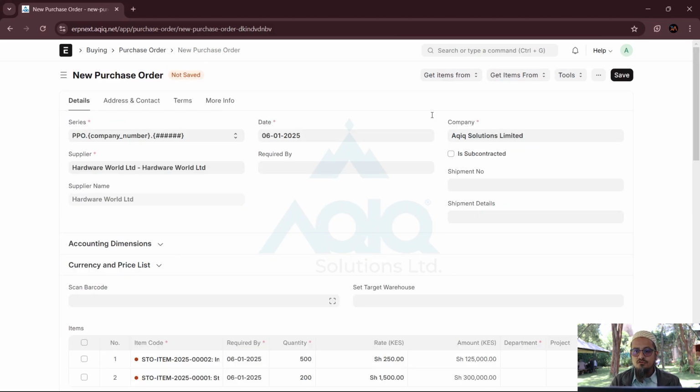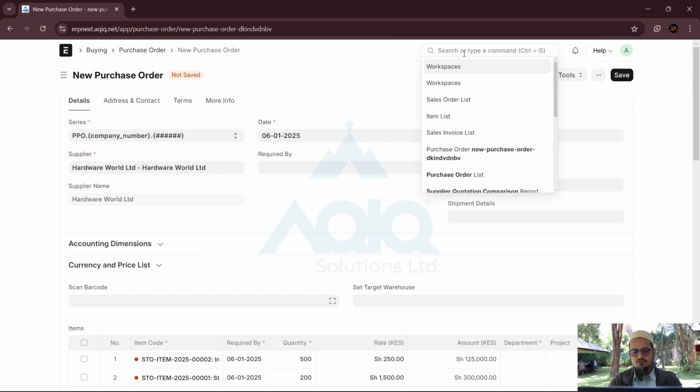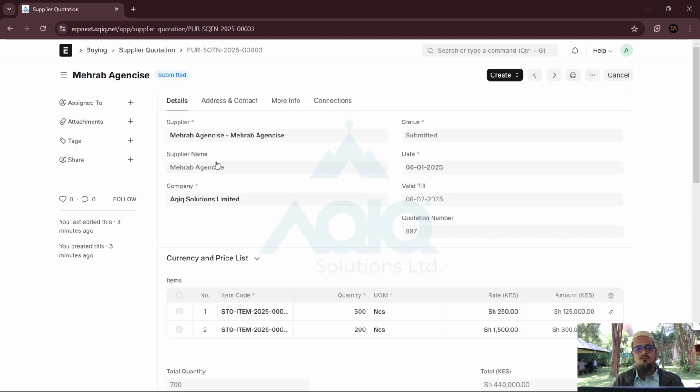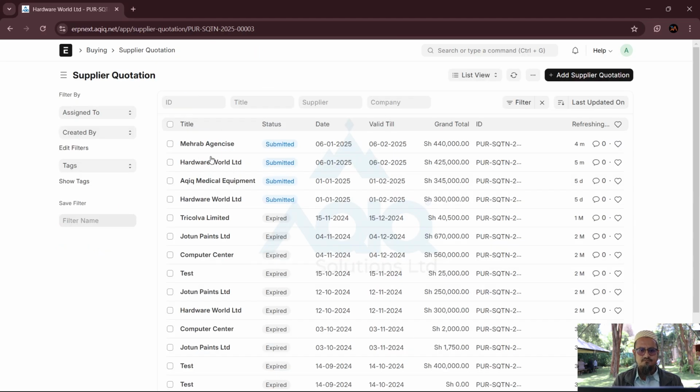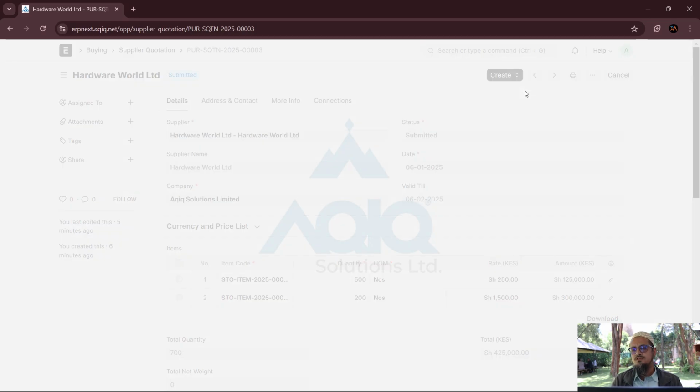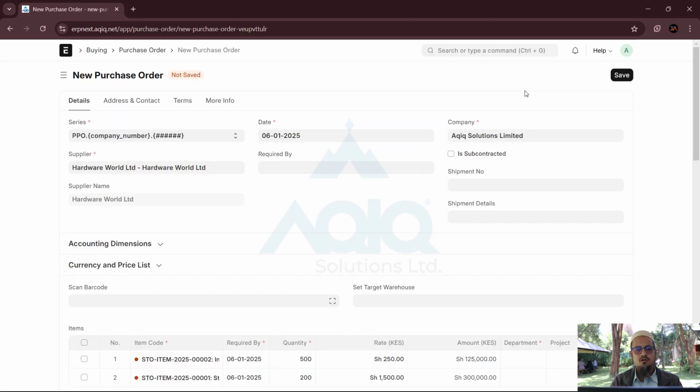Now the other way of doing it: I'll not save this, we'll go to the other method. So I can go to the supplier quotation. I want to buy from Hardware World, so I'll come to Hardware World here. Sorry, I selected Mehrab by mistake. So I'll come here to Hardware World. And you see this button here, create. I'll click and say create for me a purchase order from this supplier quotation. So it will convert the whole supplier quotation into a purchase order.